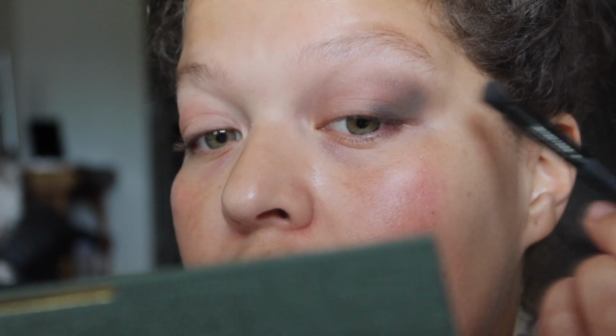I feel like the more I blend that out, it kind of loses that beautiful olivey green that I was going for. I can see it down here, but up here it kind of sheered out, so I'm wondering if I just pack it on. I'm gonna leave that for a split second because I want to dig into the metallics.